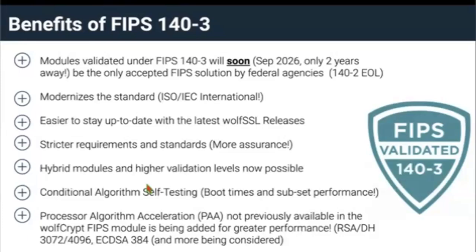Conditional algorithm self-testing has replaced the old 140-2 power on self-test, which means an algorithm only gets tested the first time it is used, as opposed to forcing you to test every algorithm that exists within the scope of a module as it's powering up. And this is really beneficial, especially to a lot of our embedded customers, and even some of our customers that are running on higher level systems, but where there was a measurable slowdown in their applications starting up because of the power on self-test requirements.